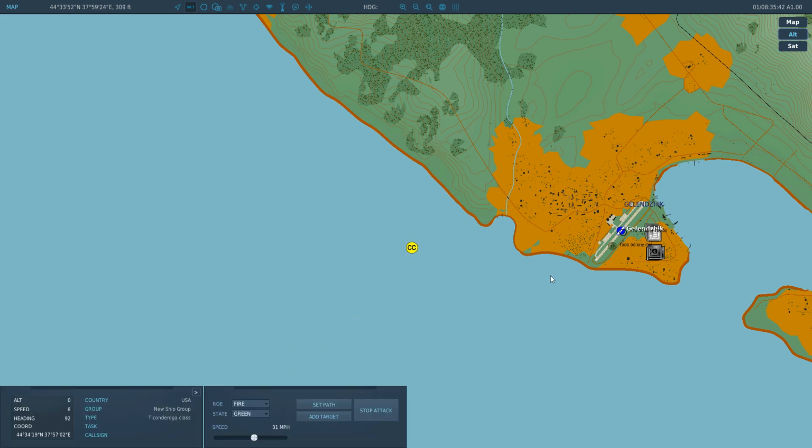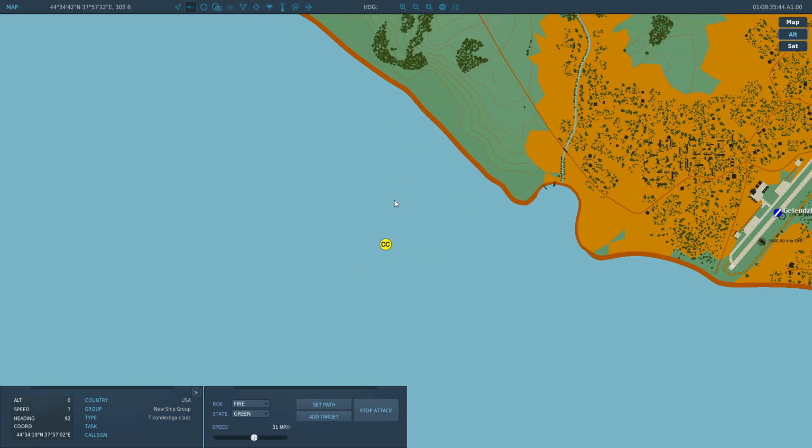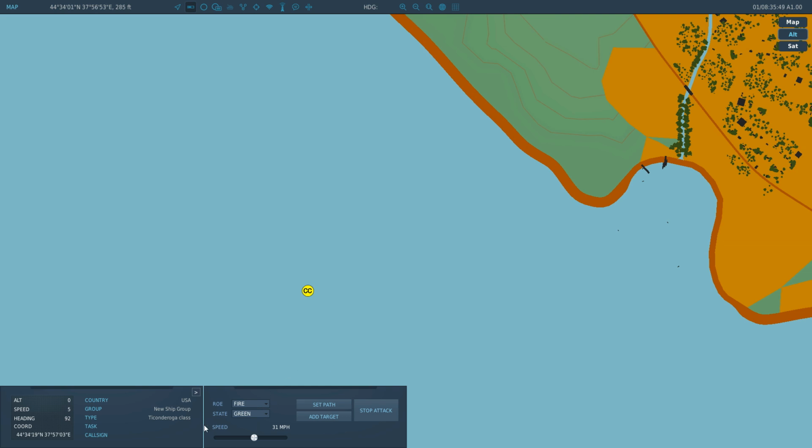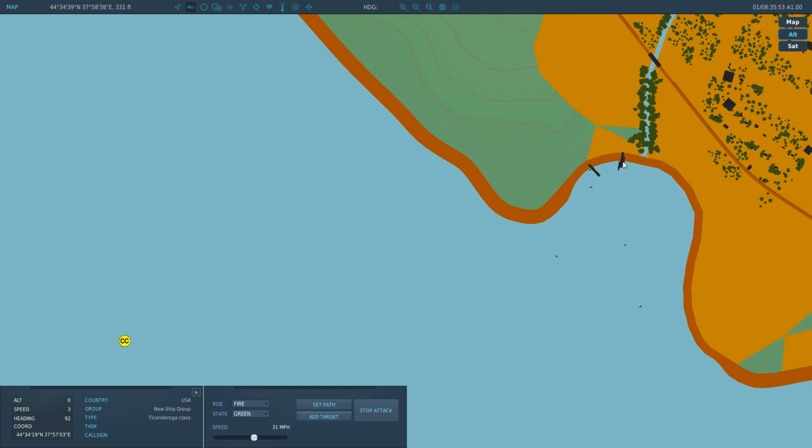That's interesting. Right, I want him to shoot stuff with his guns now, so I'm going to give him a bunch of targets. Hopefully it's within gun range and not within missile range. So I'm going to start adding some targets, big juicy ones. Start lining them up. They'll disappear as he starts to take the shots.